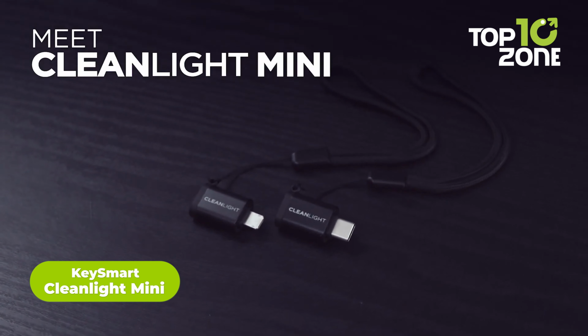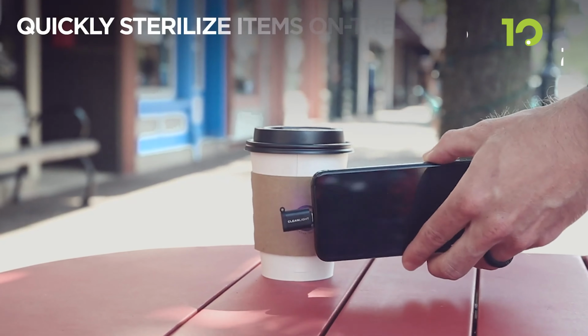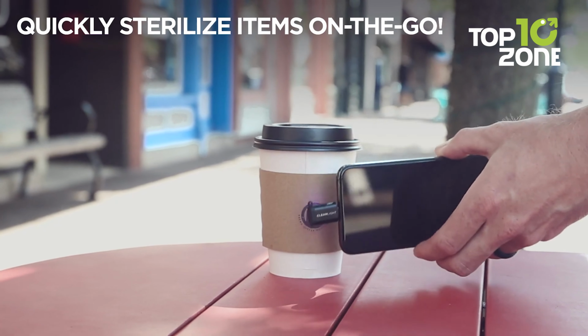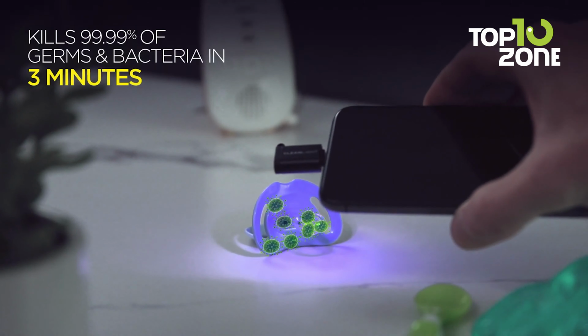Next up, the KeySmart Clean Light Mini is a game-changing portable UV light sterilizer designed to enhance the hygiene of your surroundings with its compact and mini-sized form. This device brings the power of UVC ray-emitting light to eliminate microorganisms, including bacteria and viruses, making your environment cleaner and safer.